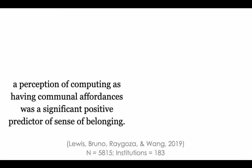Okay, as promised, we're going to dive right in. A perception of computing as having communal affordances was a significant positive predictor of sense of belonging. And sense of belonging, I already mentioned, was a really important predictor for retention and performance. And communal affordances, that's a student's perception of computing as allowing them to pursue communal goals. And communal goals are focused on working with and to the benefit of others. These are contrasted with agentic goals, which are more focused on individual advancement.